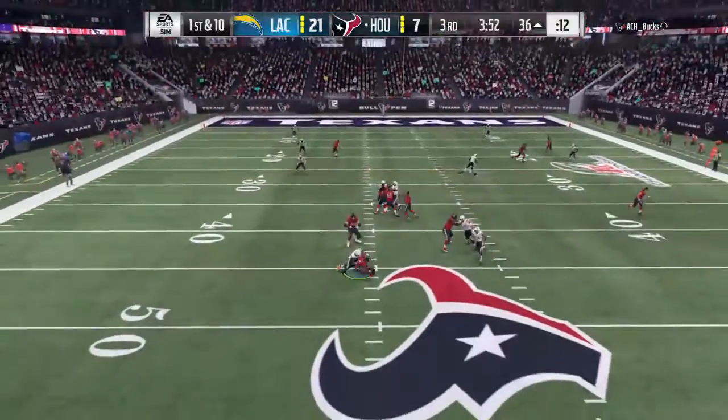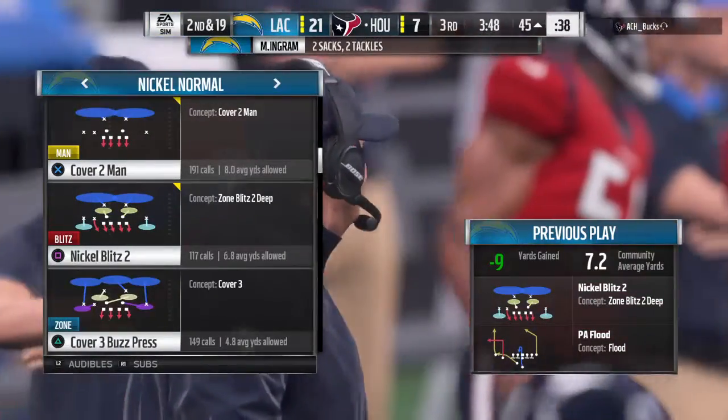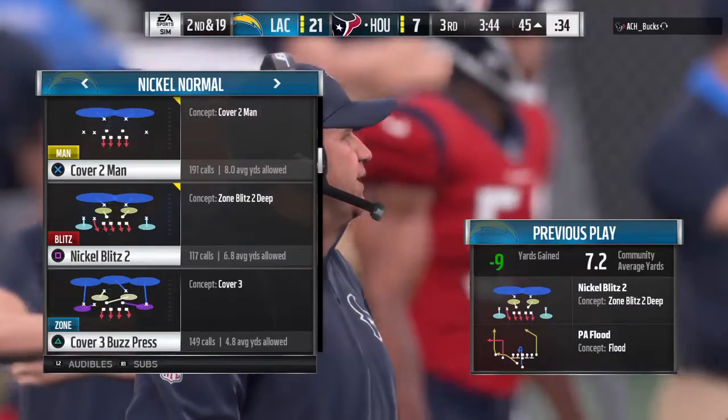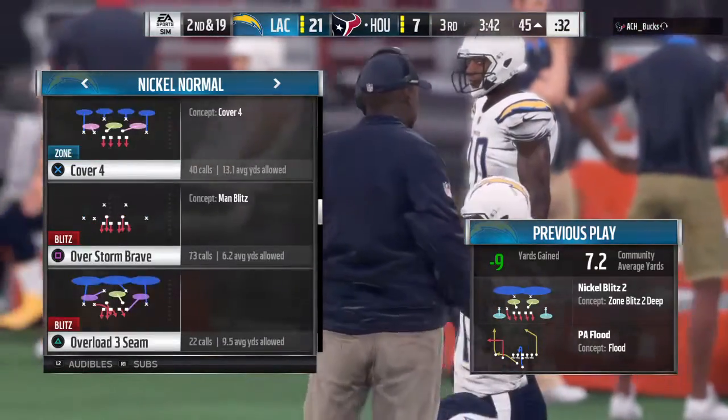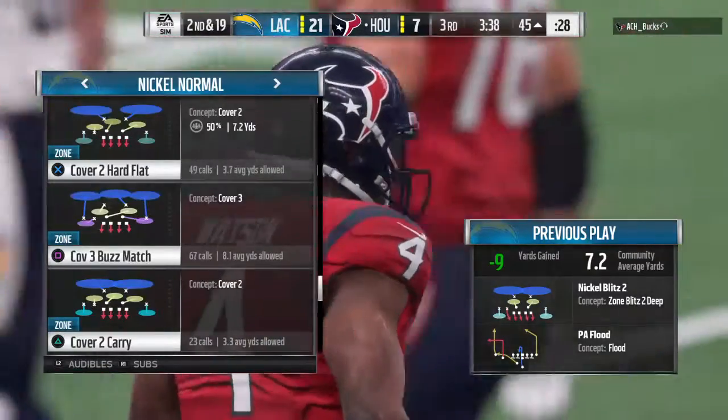First down, it's Watson. And no escaping this time as he'll go down. They got him for a sack. Melvin Ingram in there to pick up his second sack now of the afternoon.